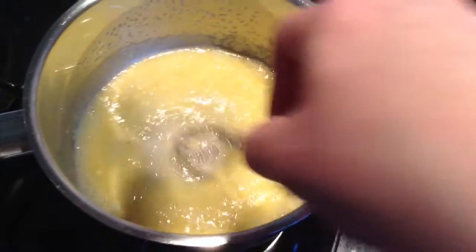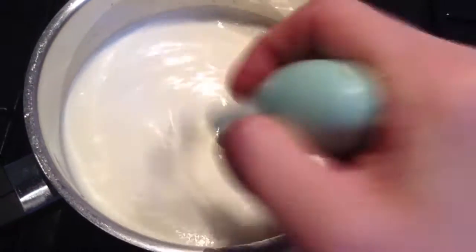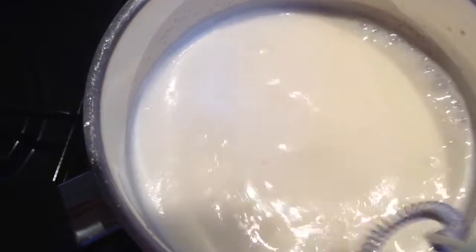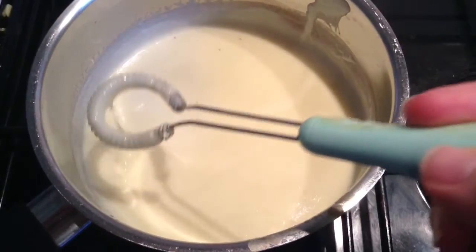Whisk it really well, and when it all comes together, add some whole milk and keep whisking until everything thickens up. Once you have a nice thick sauce, take this off of the heat and add your cheese and keep whisking until it's nice and melted. Add a little bit of black pepper at this point and some salt if you want.